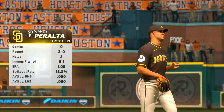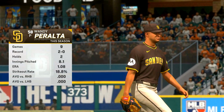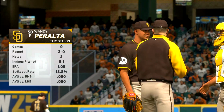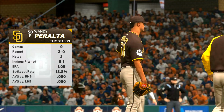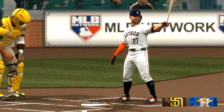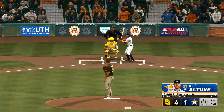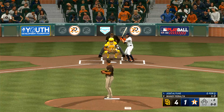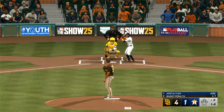Back now, new pitcher on the mound as we roll into the bottom of the 8th. Wandy Peralta. He last pitched 2 days ago. San Diego, number 58, Wandy Peralta. Here's the Astros leadoff man, second baseman Jose Altuve. 33 years old, and he was born in the Dominican Republic. And the first offering is not close.